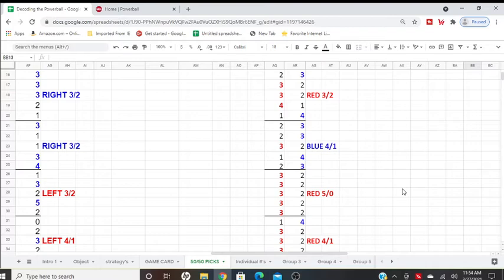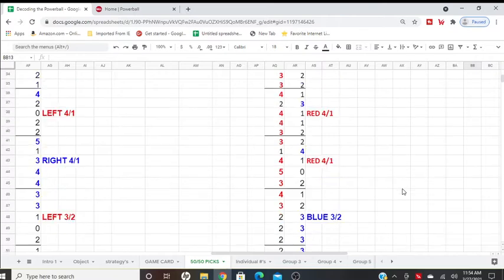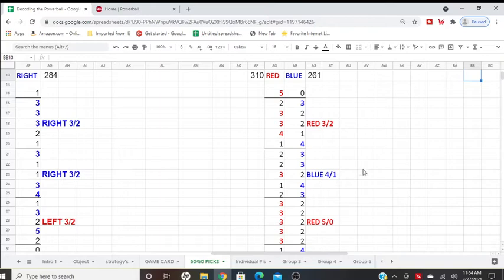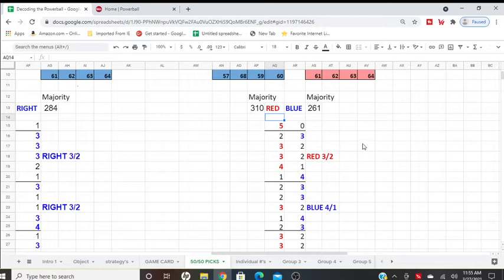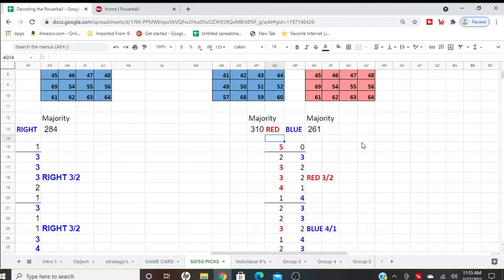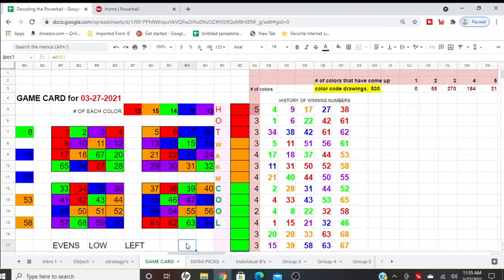You can see that red has come up a lot more in the last 20 drawings. But I'm going to go with the red. It looks like I probably should go with the blue, but my gut feeling is saying that I think more to the red is going to come up. And that's what it is. It's all a gut feeling. So I'm just going to write this down as well: more to the red.